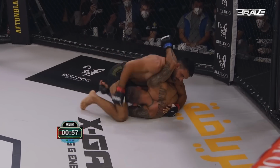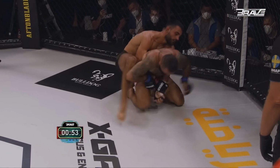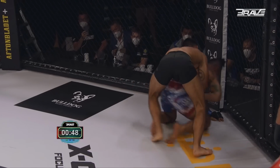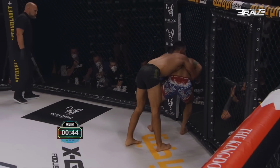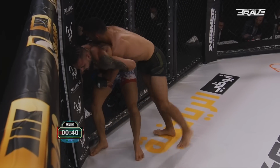Watch out for the crucifix. Yeah, this is a bad position for Mario Said. And now they've exchanged positions with Benoit Saint-Denis trying to take the back. Nice work to get back on the feet from Rude Boy. Can expect to eat some knees here. Yeah, there. Just as you said it.